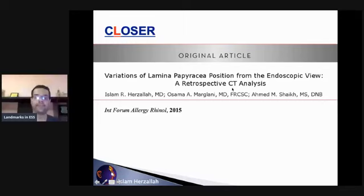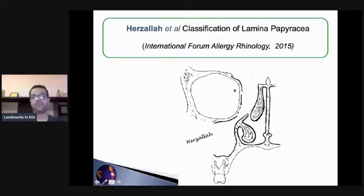Let me show you this. Now, the position of the lamina papyracea: the usual arrangement, what you see right now, is that you have the maxillary antrostomy right here, and then you have a lamina papyracea that's pretty much in the sagittal plane of the middle meatal antrostomy that you are going to create, okay? Or you can look at the attachment of the uncinate or the attachment of the inferior turbinate. You see the lamina papyracea in the same sagittal plane as this. Now, that's in two-thirds of cases, not in all cases.